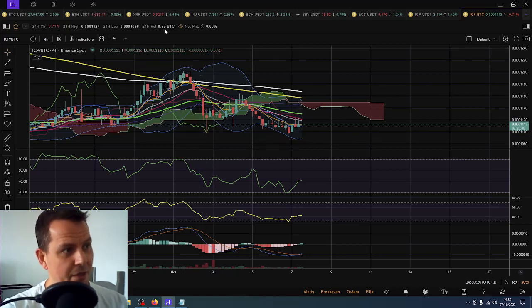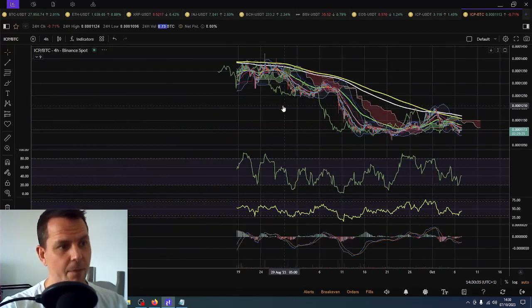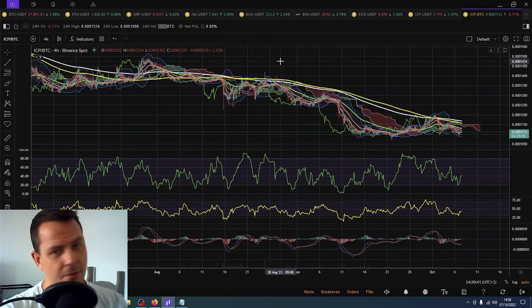Especially if we're trading at less than 1 Bitcoin in a 24-hour period. I mean, gee, this is so bad, so small. If Bitcoin starts flooding into the altcoin market, especially into coins like this where the volume is more or less nothing, then that's where you get big, huge, massive moves. And yeah, that's all it'll take. But right now, it's not the case.